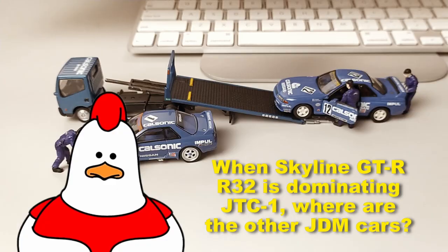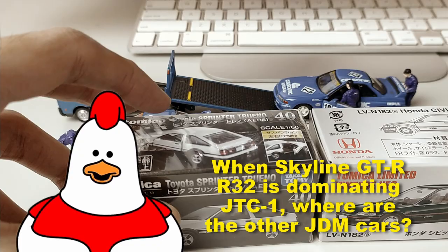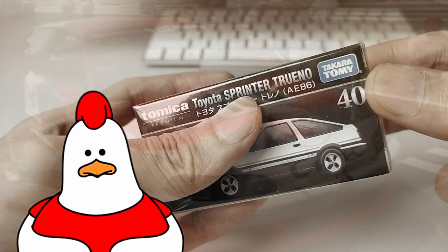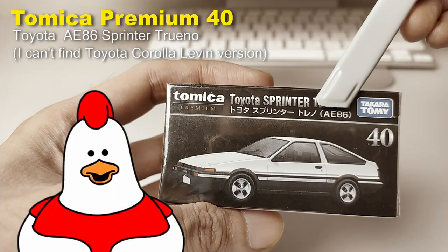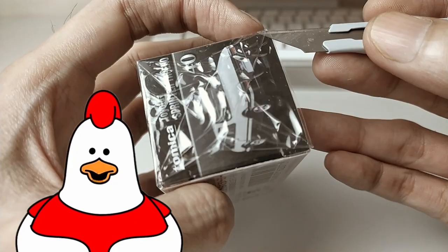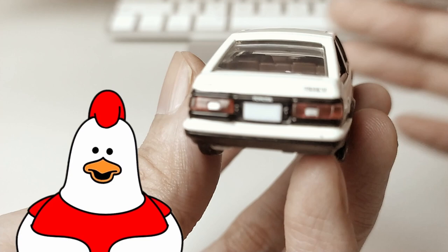If the R32 was that good, did other JDM cars stand a chance in Group A racing? Well, at the time, in the JTC1 class, no. But they still competed and dominated Group A racing in other classes, especially the JTC3 class. First, the Toyota Corolla Levin AE86, known as Hachiroku, and then the AE92 after that, was dominating in the 80s. Maybe the Toyota Sprinter Trueno is more popular right now, but at that time, most racing teams chose the Levin over the Trueno.